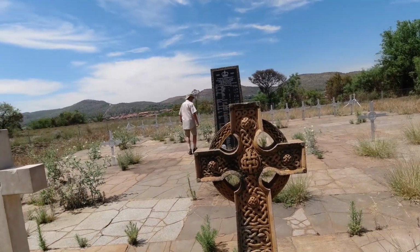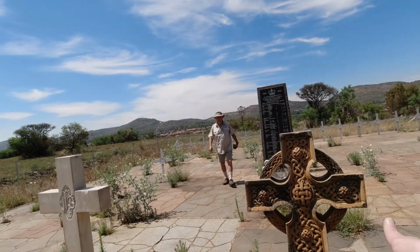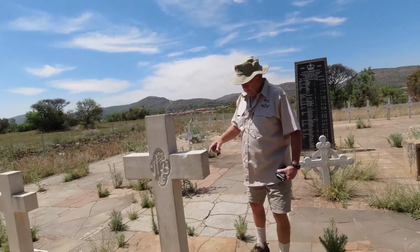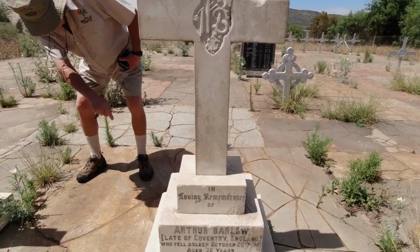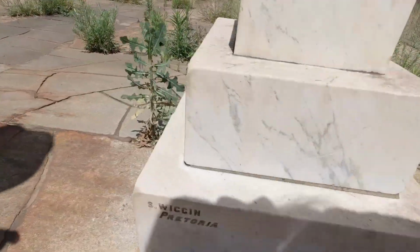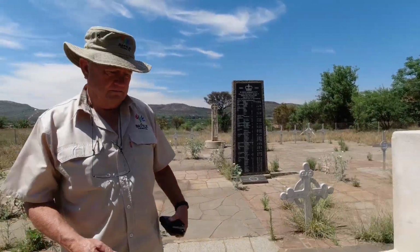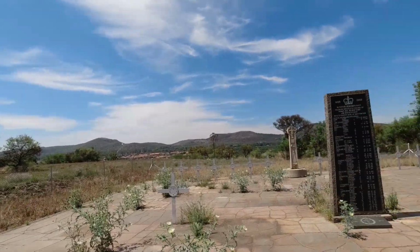So, Allan, would these headstones have been where they were buried and they brought them over? The older ones, yes. The newer ones, no. Okay. So the newer ones, you might see, like here, this was done by a guy in Pretoria. Oh, yeah. Okay. And some of them were put together in Cape Town.